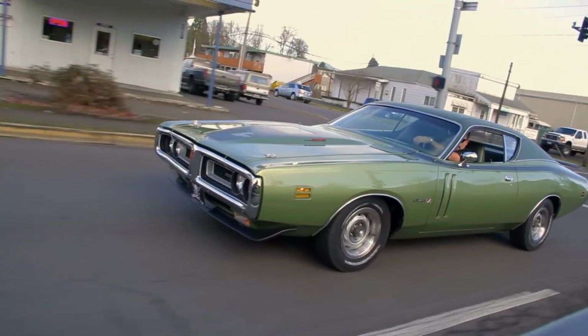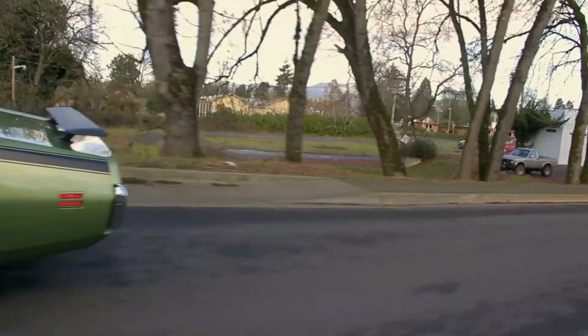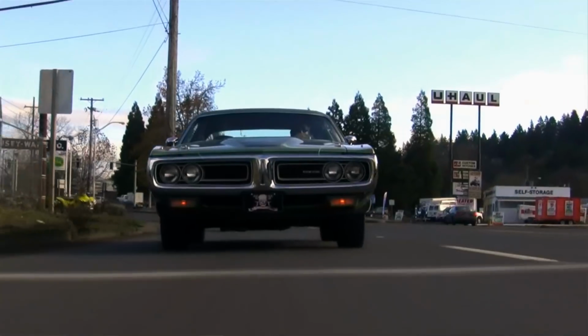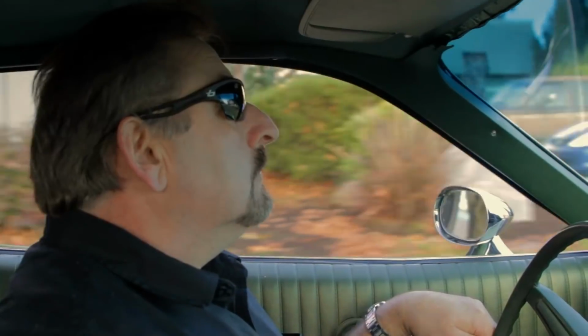That car in some cases would have been smashed at the wrecking yard, recycled and turned into a soup can. And because of the passion that we have here at Graveyard Carz, we were able to find the car, bring it back from the dead, restore it to OE standards, and today I get the luxury of driving it down the road.